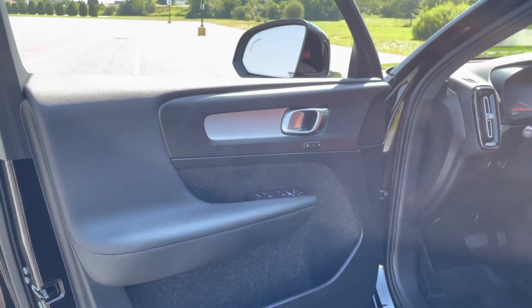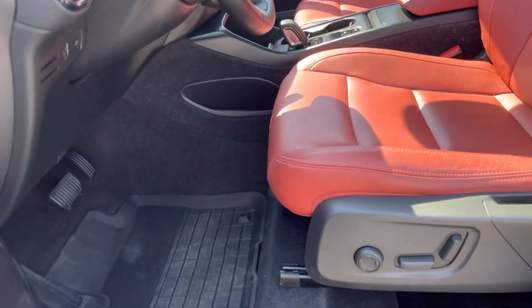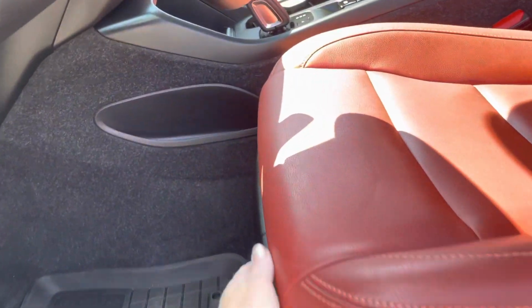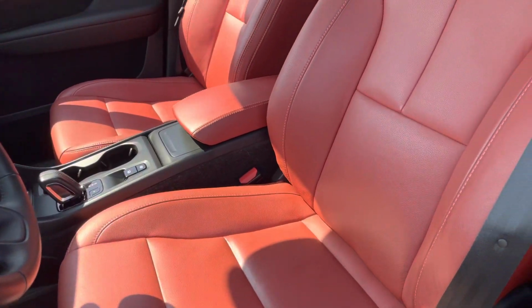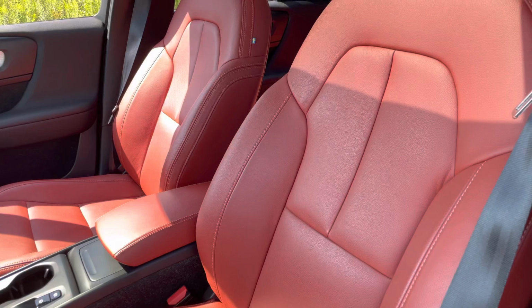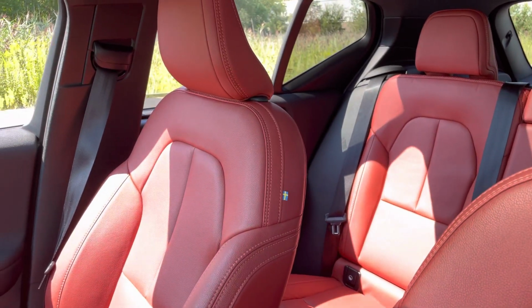Memory seating for 2. This one has the secret drawer there. These seats are very comfortable, easy to clean, and they're just a knockout.